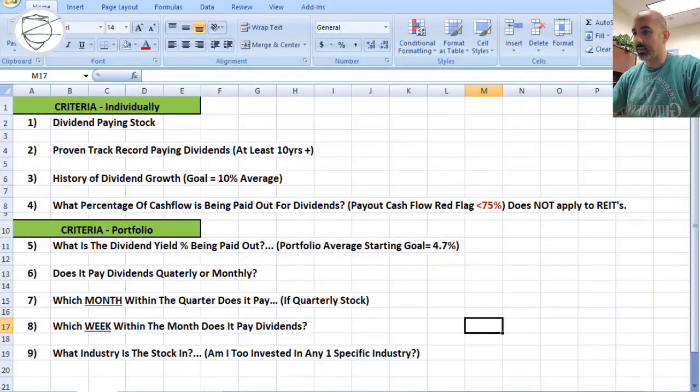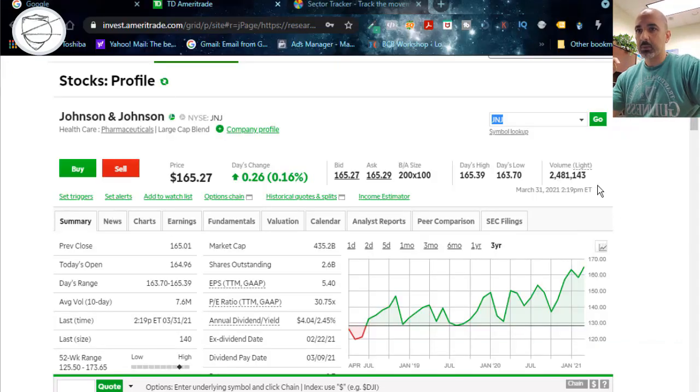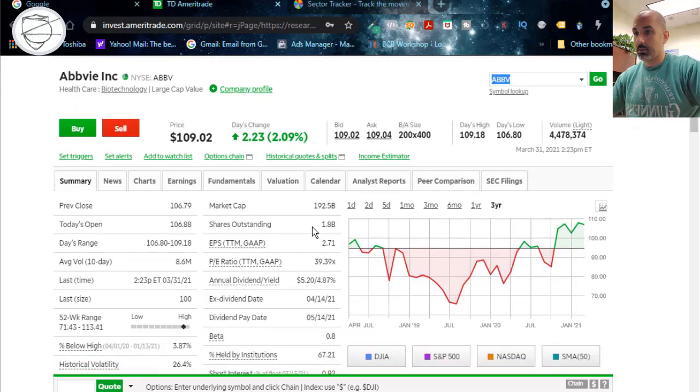So what do we say? Another stock in my strategy, another one of my bricks that pay out quarterly. So another one is AbbVie. So let's research AbbVie. What's the dividend yield on AbbVie? Stock symbol ABBV. AbbVie is paying out 4.8%. So I'm good, I'm above 4.7, but remember, even though this one's above 4.7, Johnson & Johnson was still under.